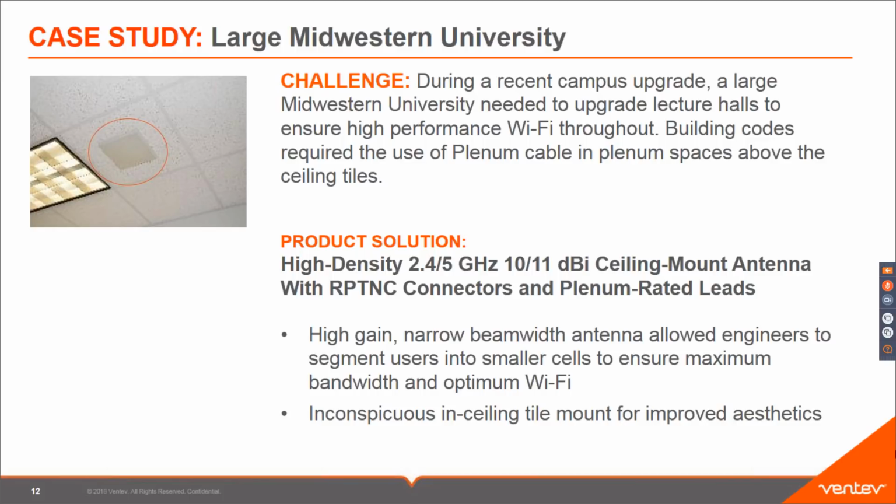The requirement for this Midwestern University for this case study was that they had to maintain their building code and have plenum cable in the spaces above the ceiling tile. So we were able to solve that challenge with our high density antenna, and it actually comes installed with plenum rated jumper cables or leads. So this was a high gain, narrow beamwidth antenna, and allowed the engineers to segment users in smaller cells to maximize bandwidth and provide for optimal Wi-Fi coverage. And it also gives you an inconspicuous in-ceiling tile mount to help improve the aesthetics. It pretty much resembles a Wi-Fi access point up there, and it's just as flush as possible to the ceiling grid.